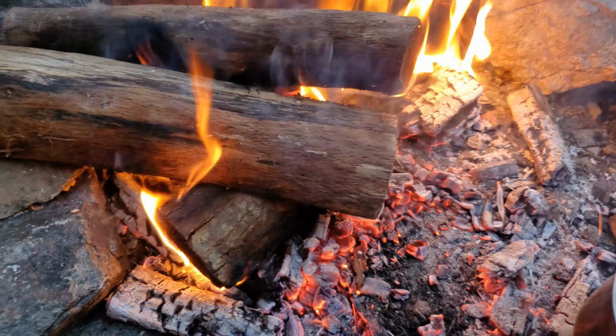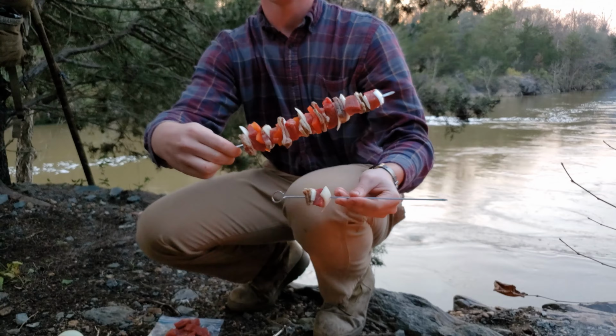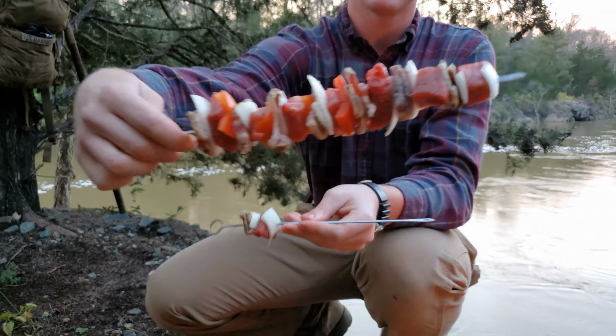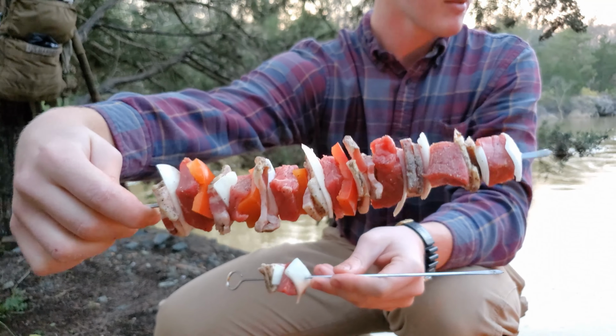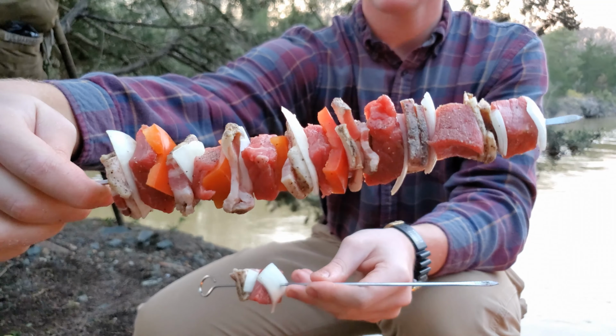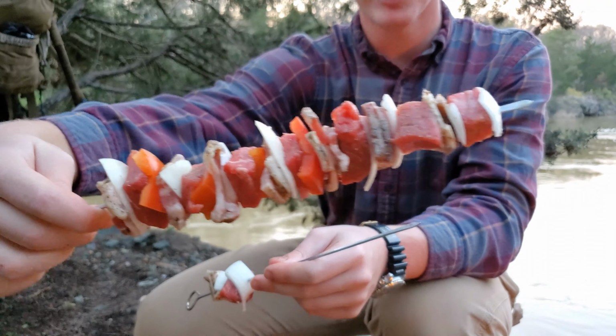Got some kabobs. Here's a fully complete one. Guys, I can tell you what, that is a stacked skewer right there. Nice. Red peppers, onions, all kinds of good stuff. It's gonna be some good eating, folks.